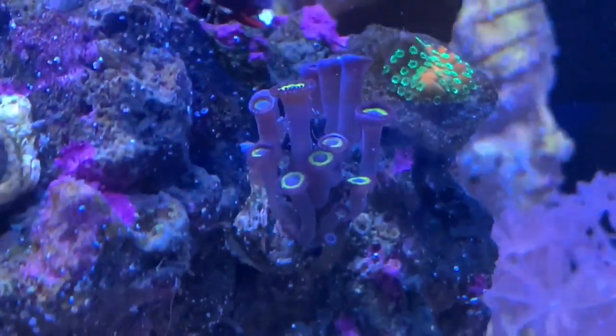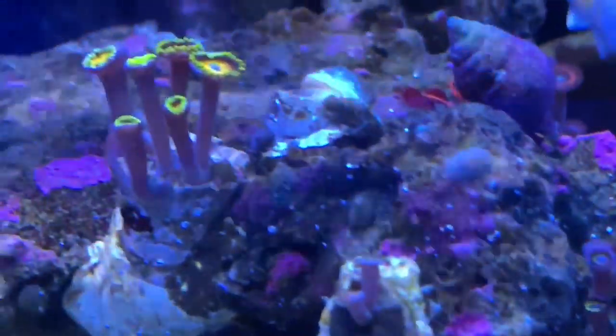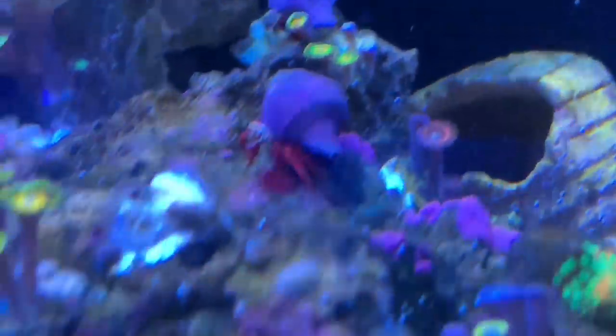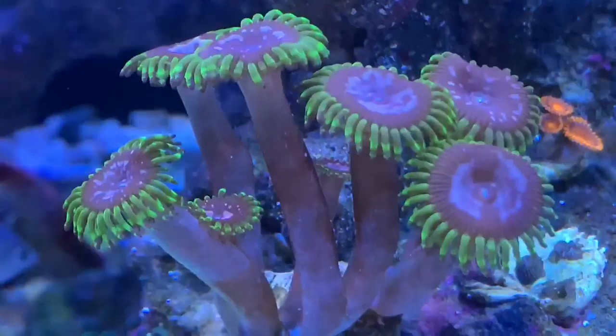And this zoanthid opens up more each day. My scrambled eggs are doing well. Back here are the rastas. Don't know what these are, but they're really pretty.